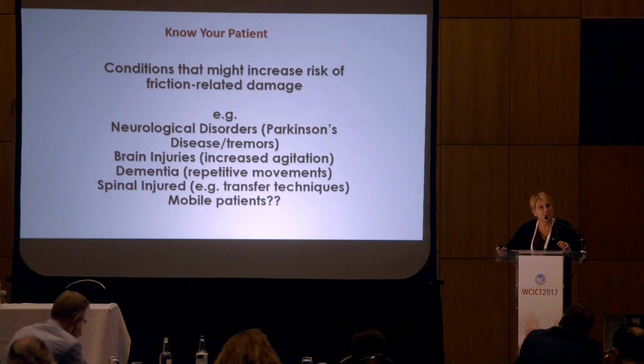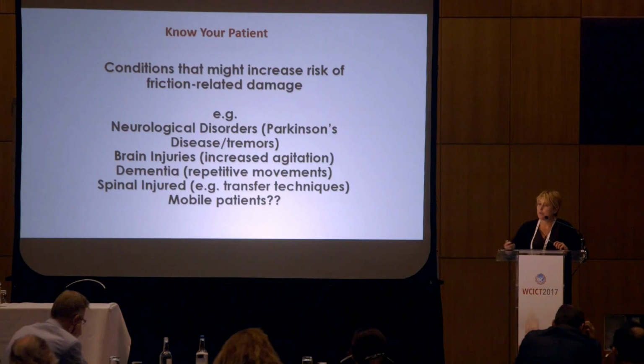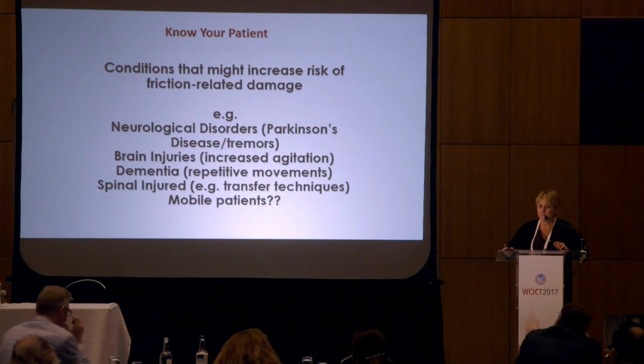The spinal injured patients who are self-transferring, are they catching when they transfer between the bed and the wheelchair? Are they catching on the wheel of the wheelchair? Are they using slide boards? Are they utilizing those slide boards appropriately? Or are they causing friction as they do so?